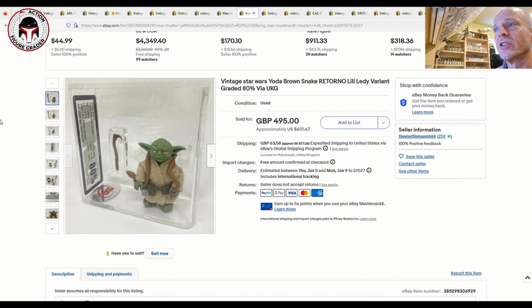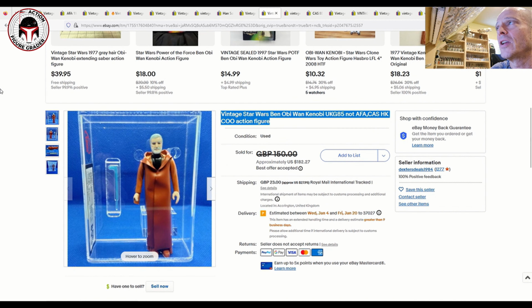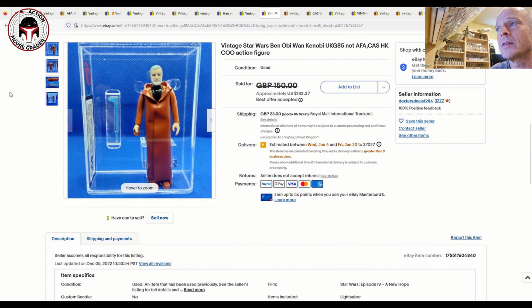I had this one on my watch list. I thought it was very appropriately priced, 495 pounds or about 600 US dollars. To me, I'd pay that all day long. I really would love to have that one to match with my Regresso later version of the Yoda. But that was a beautiful figure, and I think it was worth every penny of that price.